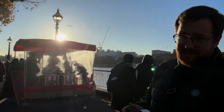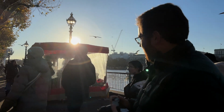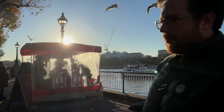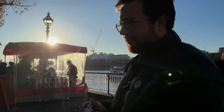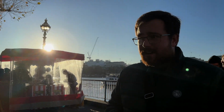The sun's blinding, but that's pretty interesting. The texture of the plastic sheet around this crepe stool, by the looks of it, is creating some really nice silhouettes. So yeah, I think it looks pretty cool. We'll see what we can get. I realise that you're probably being also blinded by the sun, but here we are.